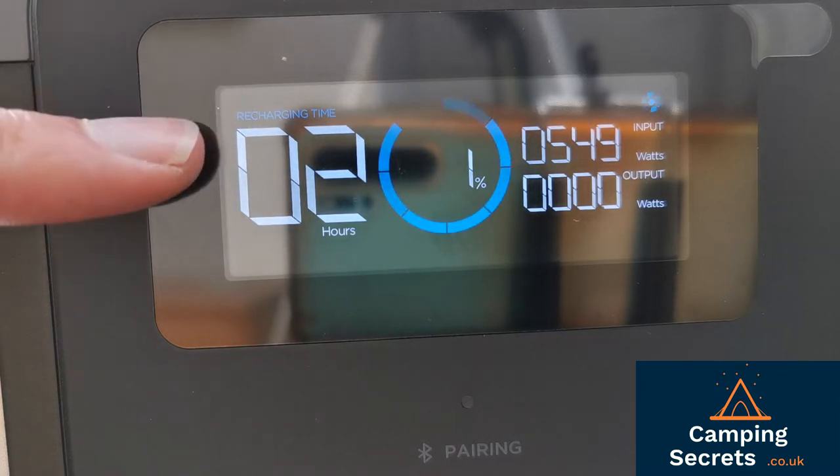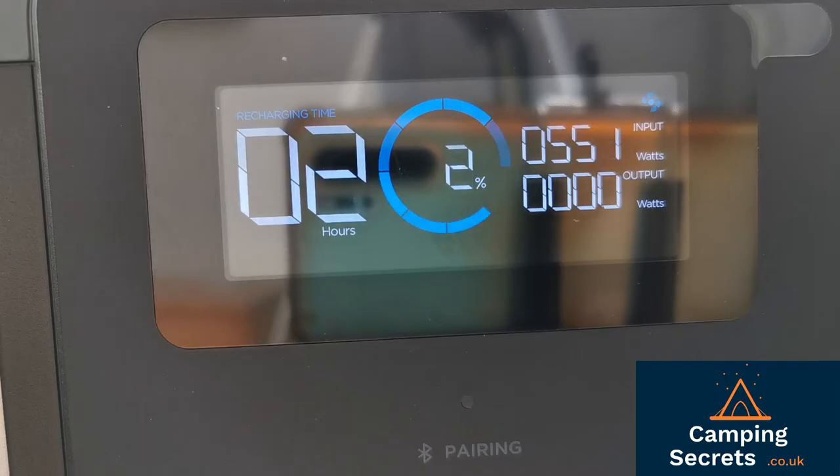You see on the left here, saying 2 hours. 2 hours for full recharge. My guess is that will speed up, as I say, once this power jumps up to a higher level after a few minutes. So let's see. Let's do a bit of time lapse and come back when we're closer to max.